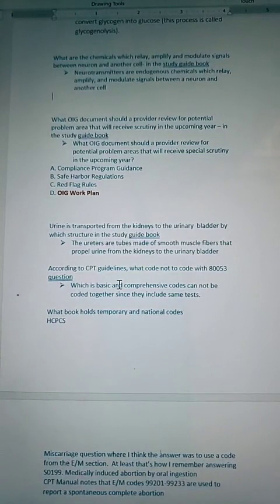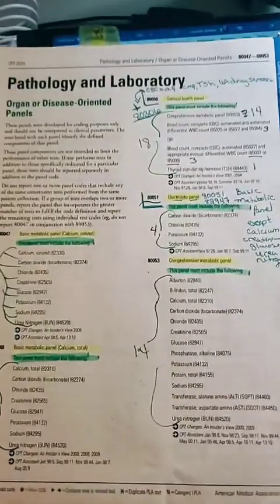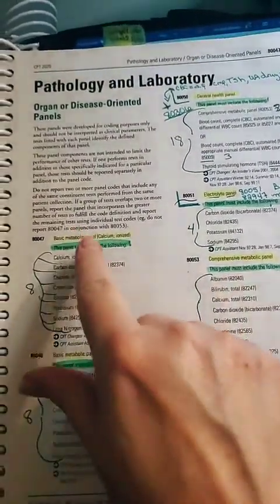So one of their examples that they like to pick on, let me get up here in the front of this book, is the comprehensive and the basic panel. A lot of doctors like to order a comprehensive and a basic.